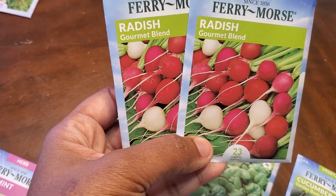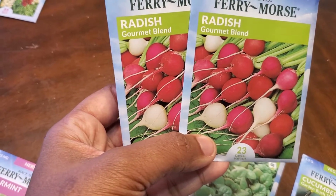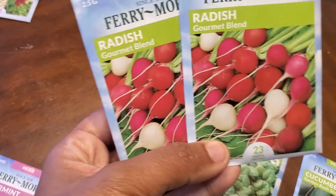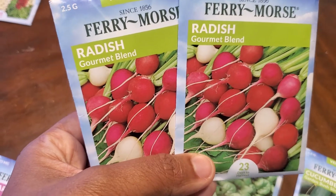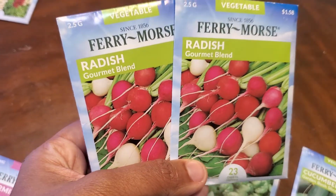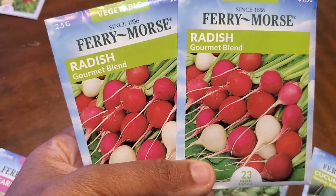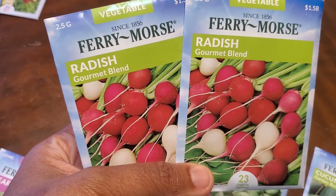Now I don't know if these will be able to germinate as well or if they'll grow in that smaller size, like the pod size, but I may grow some outside and just see if I'm able to battle with our little woodland creatures, because at this point I know that we have rabbits that will be in our backyard.